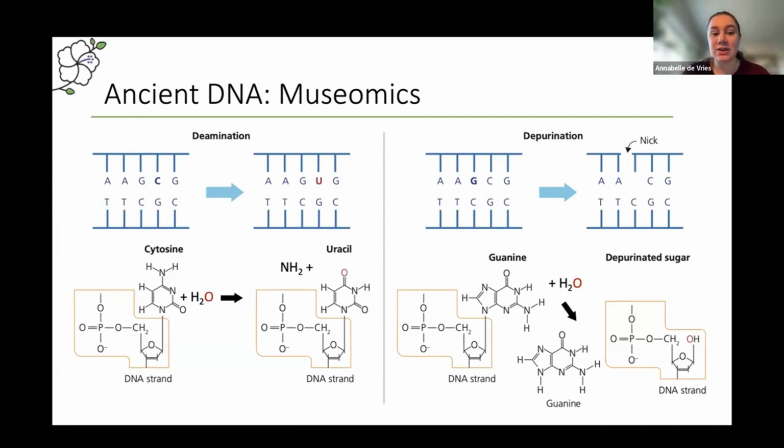And here I have indicated 2 chemical processes that happen with water. You have on the left deamination, where the cytosine base loses its NH2 group and then changes into the base uracil.